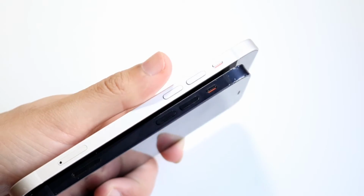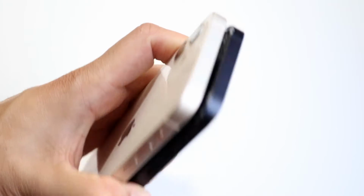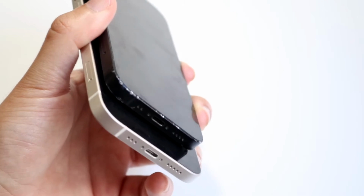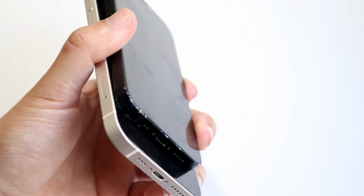You're still getting your buttons on the side too, ringer on/off switch, SIM cards in the same exact place as well. Nothing at the very top. On the bottom, you are getting your Lightning ports, which is really cool. I love having Lightning, and you're basically going to be getting that type of capability on both these devices with your speaker grills at the bottom too.